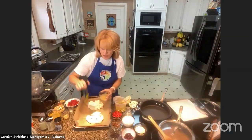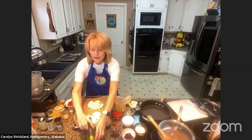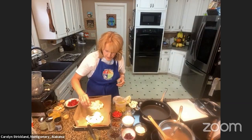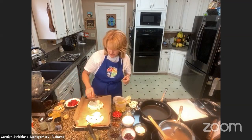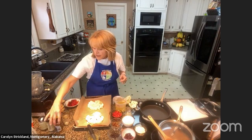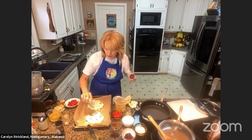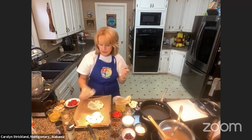And then we'll sprinkle a little bit of seasoning on it. So what we're going with today is sort of a Middle Eastern flair. So I'm doing a little bit of salt and pepper on each side. You could use no salt. If you don't want to use salt, that's fine. If you do use salt, make sure it's iodized. And then we're adding a little bit of onion powder, a little garlic powder. You could also flip this over and do the same thing on the other side with your seasoning.